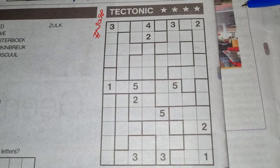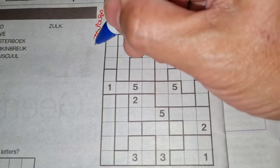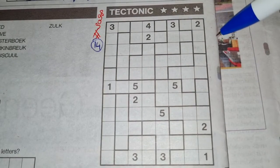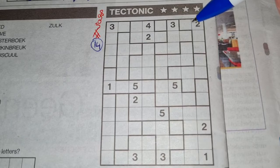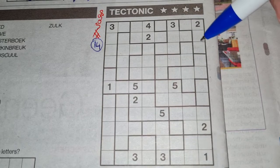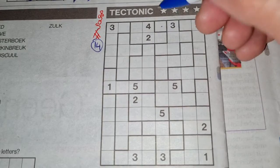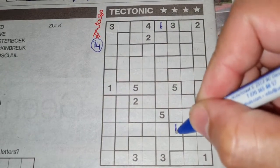And before I start, I always count the printed digits. Well, this one has 14 printed digits. Could be an easy one, could be a hard one. You cannot tell. And the first question to you is, can we see here the single boxes? The single boxes are always a 1. I see here the single box is a 1. They also a single box is a 1.